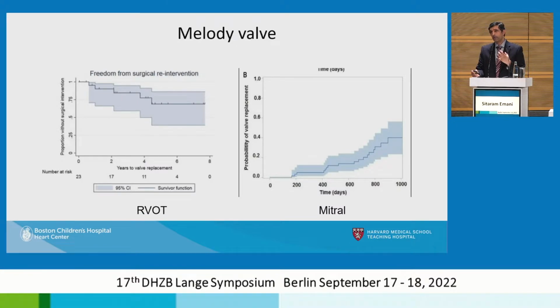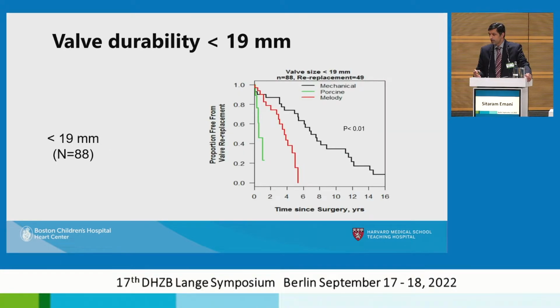But even under best implantation circumstances, the valve itself lasts about 5 years. And it's mostly because of many of the processes that we've talked about earlier, deterioration of bioprosthetic materials. And here you can see that whether it's implanted into the right ventricular outflow tract or the mitral position, it doesn't last forever. This slide just shows the clinical experience with implantation of mitral valves in children, and you can see that all of the curves drop off quite steeply, and that's obviously important to note.